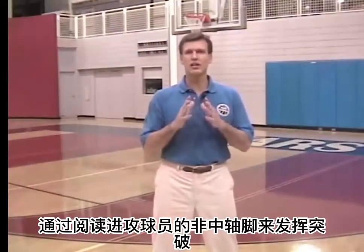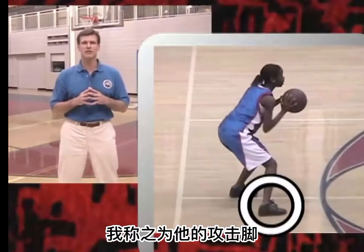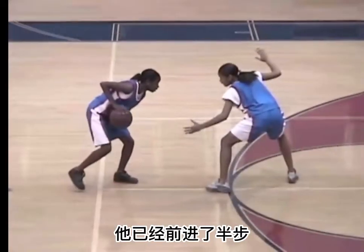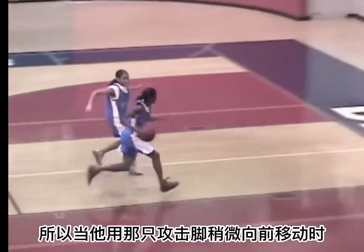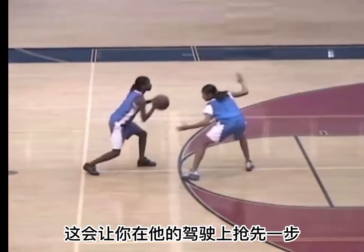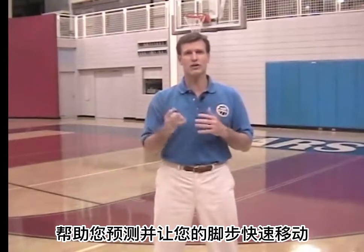Play the drive by reading the offensive player's non-pivot foot, which I call his attack foot. Any movement from this foot should elicit a response from you. If you don't move back, he's already gained a half step and can easily beat you on the drive. So when he makes a slight move forward with that attack foot, take a 2-foot hop back. This will give you a head start on his drive, help you anticipate, and get your feet moving quickly.